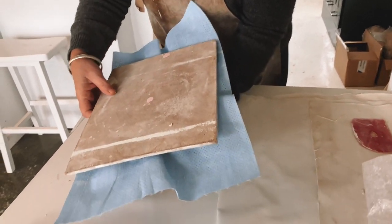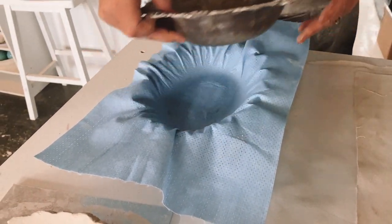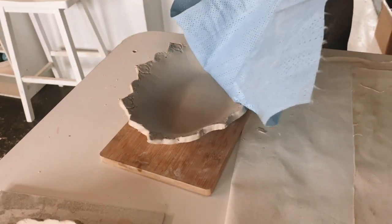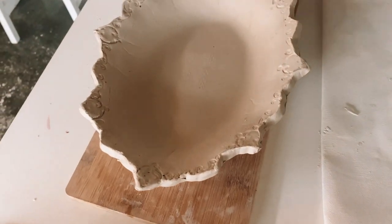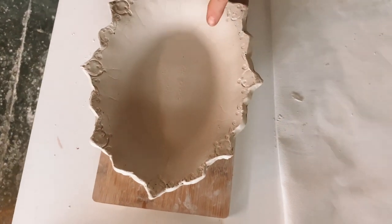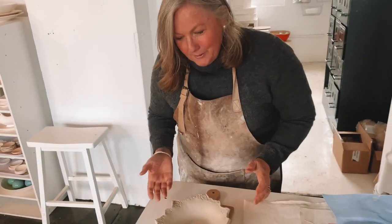Flip it over. Remove our dish. And ta-da! I'm really happy with that one. Again, I will clean it up and I will sponge it, and we'll tidy everything up and it'll look great.